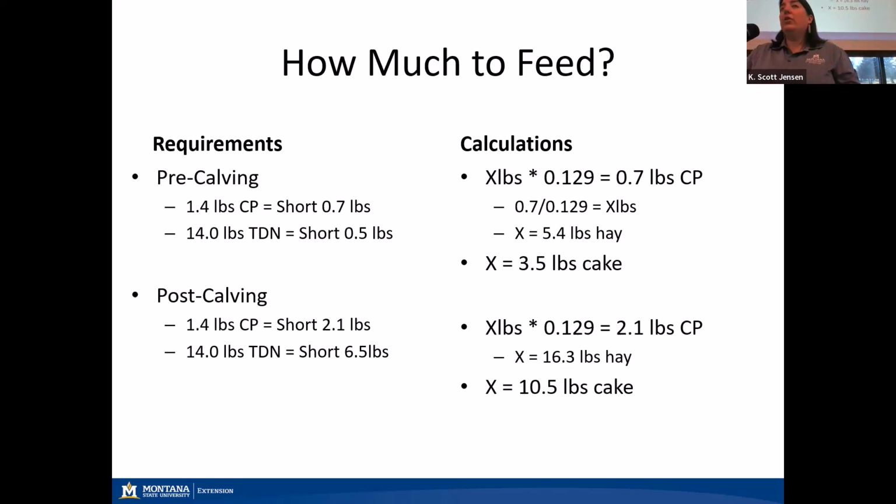Or we do the same calculation with that cake available. So we need 3.5 pounds of the cake. Well, if I've got a cake feeder, I knew it was about 88 cents per pound of protein. Not too bad. I can figure that out and we can look at that. And that's for late gestation, pre-calving.